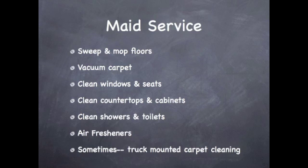They come in and sweep and mop the floors, vacuum any carpet, we clean the windows and window seats, make sure that all the countertops and cabinets are clean. That includes the inside of the cabinets. Make sure that the showers are clean and don't have any dirty residue from a previous tenant or previous occupant. Make sure the toilet's clean. That's kind of a deal breaker for a lot of people that come in and see a dirty toilet.